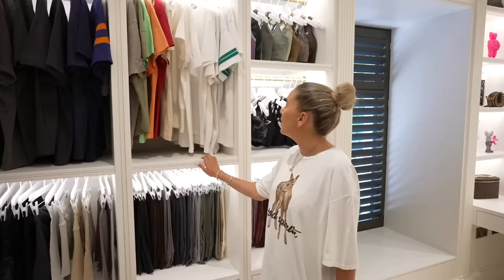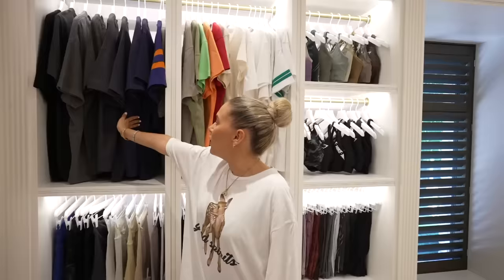And as well, yeah, we have t-shirts here. These are just casual t-shirts. You guys know I love my baggy t-shirts. I wear them pretty much every single day through winter, through summer. So yeah, I have a massive collection of them. They also run over to here. I've got some designer ones, some non-designer ones, all mixed in. So yeah, that's my t-shirt collection.